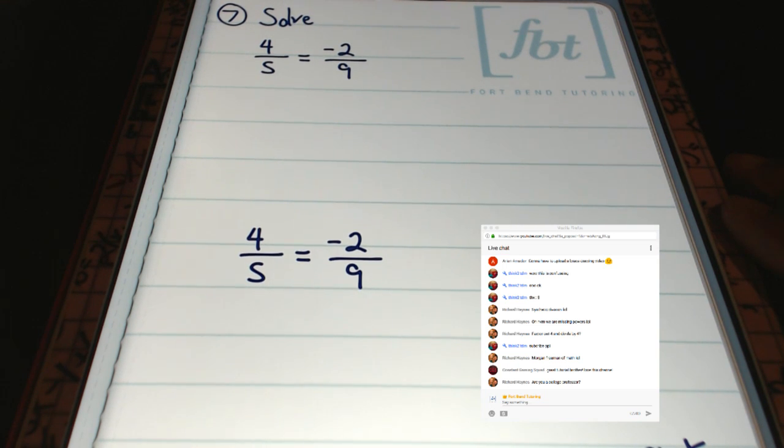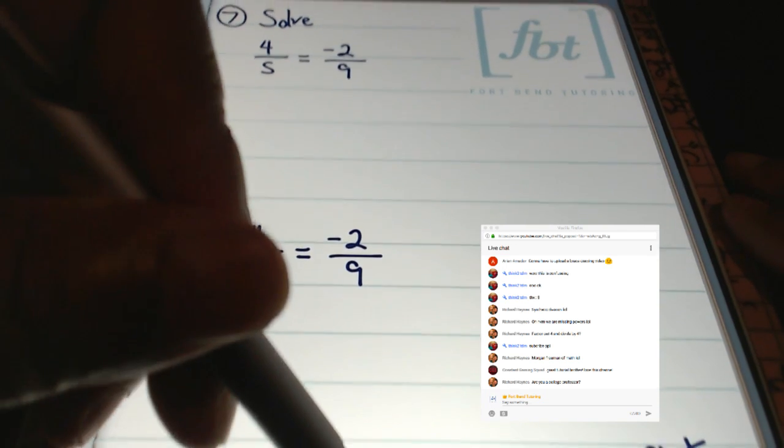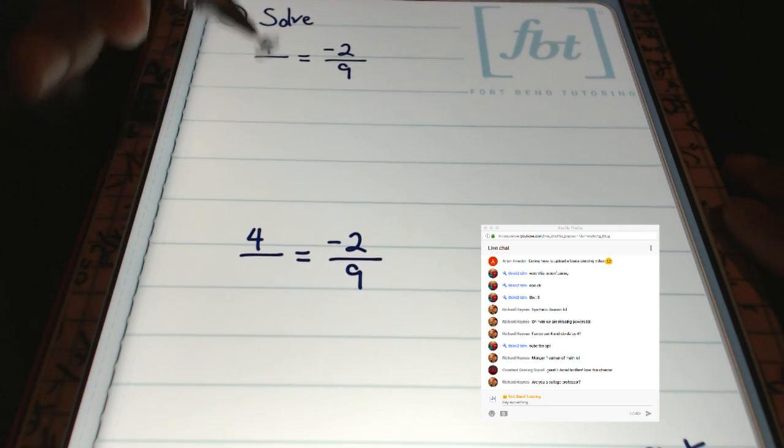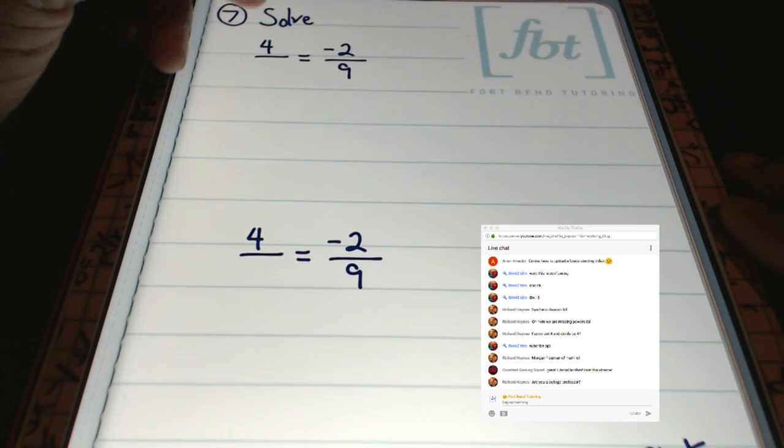We have problem number 7, guys. We have 4 over s. That's right, this symbol that looks like a 5 is an s. I don't even know why they give us problems like this, guys, because it irritates me. Why give me a symbol that looks like another math symbol? Let's go with x, guys. We're going to change up this problem, make it better. So we're going to rewrite this as 4 over x equals negative 2 ninths. That's exactly what we're going to do.